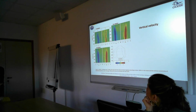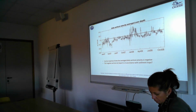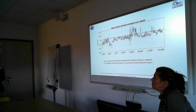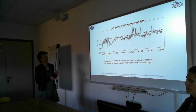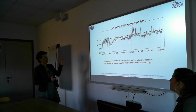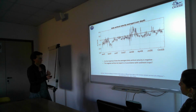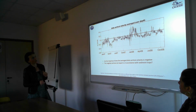Okay. And finally, I tried to calculate the daily average vertical velocity, so the average vertical velocity during the day, averaged over all the depths, just to see if there is a trend. As we saw that the slope of the vertical velocity feature was more inclined for the negative velocity than the positive, I tried to do this. And if you see here, the vertical velocity average is almost always negative on average.